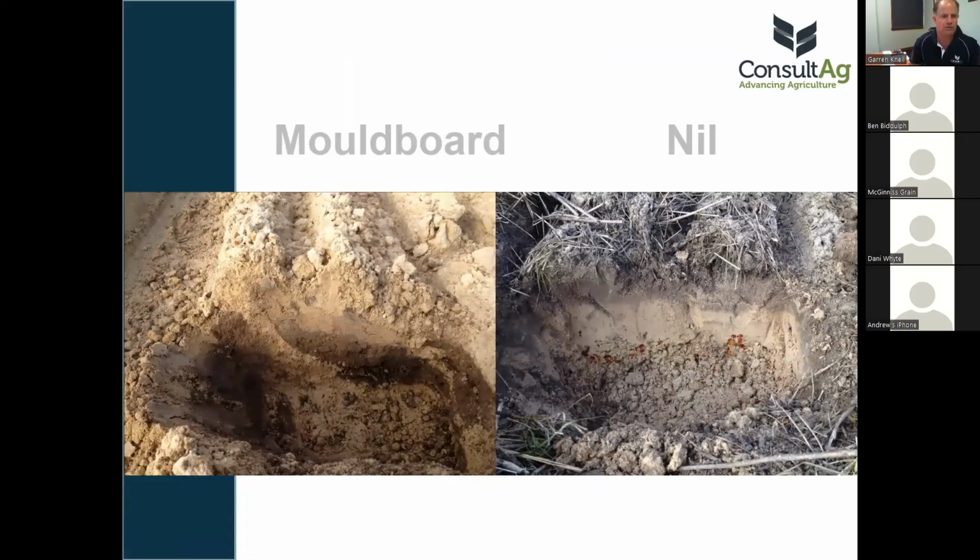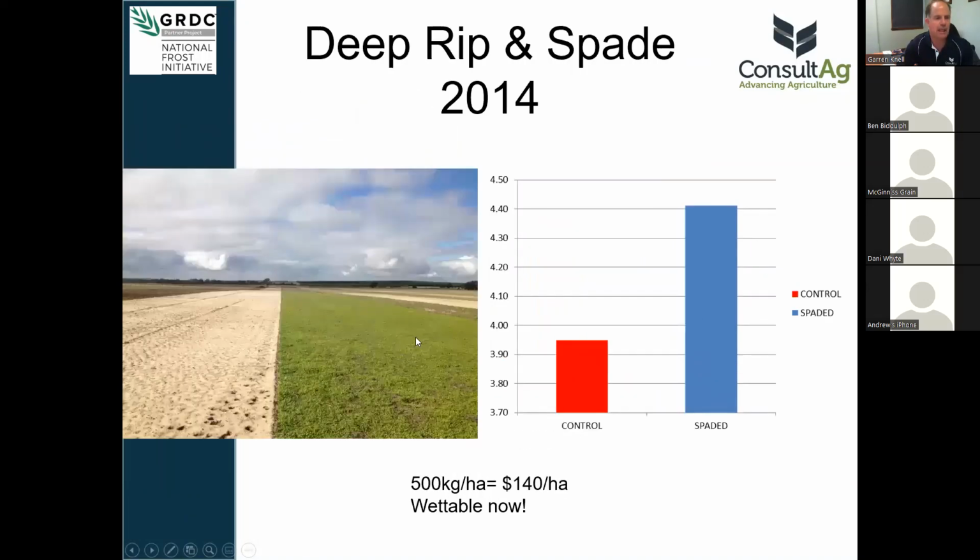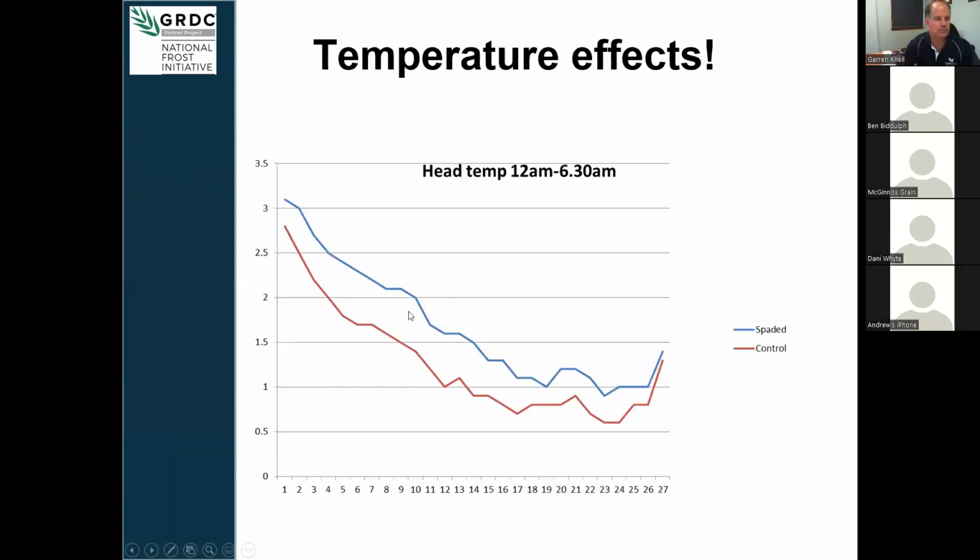Through the National Frost Initiative, we've done some moldboard trials. We're picking up yield increases from moldboarding. This work's done in Corrigan, more than paying for itself in the first year. And deep ripping and spading, doing a similar thing further west at Brookton. In the 2 years we did these trials, we didn't get any frost events, unfortunately, but we were picking up warmer air temperature at head height during the evening, but it didn't get cold enough to measure any frost impact.